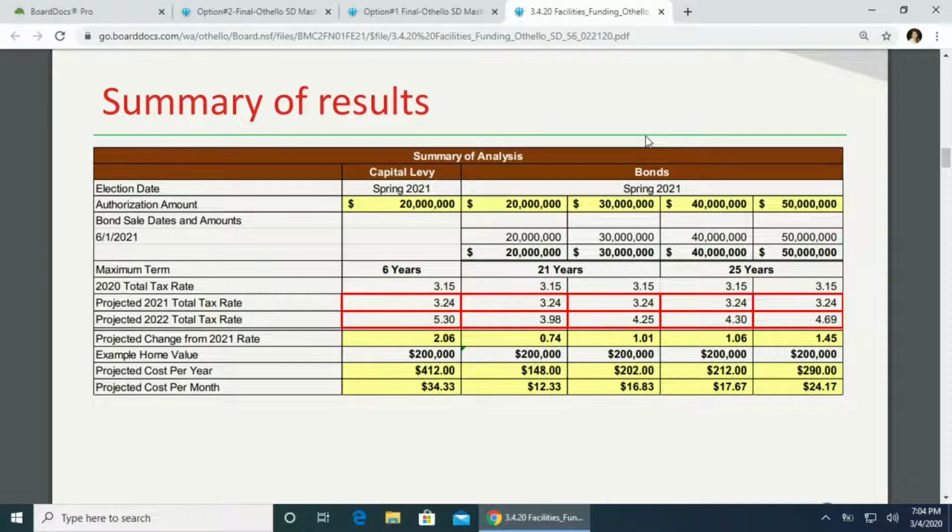And then looking at the $20 million bond option, you're looking at a 74 cent tax rate increase, just based on the projections. $30 million would be $1.01, $40 million would be $1.06, and $50 million would be $1.45 per thousand. Such a small change between the 30 million and the 40 million because of the term changing from the 21 to the 25 years. That's the big key factor there. Yes. Okay.